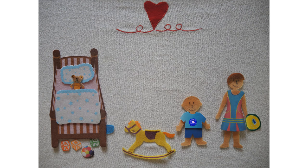A, B, C. There is a red heart on the wall. True or false? True. There is a heart on the wall. A red heart.